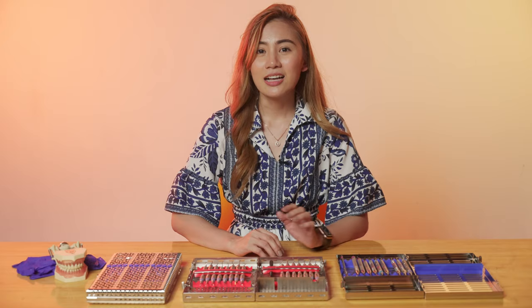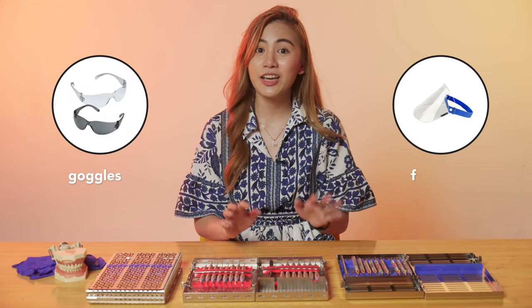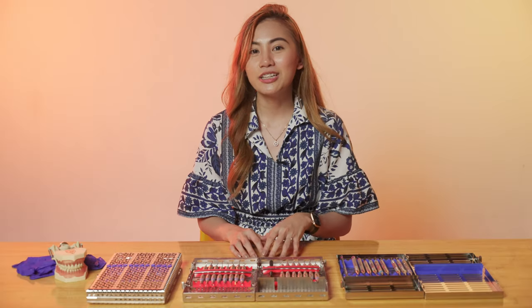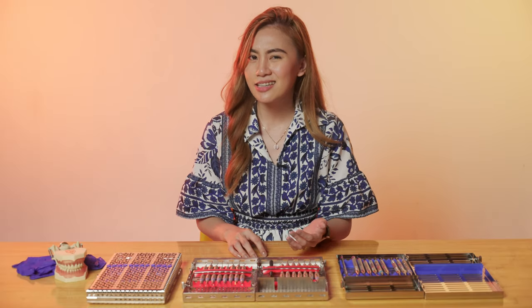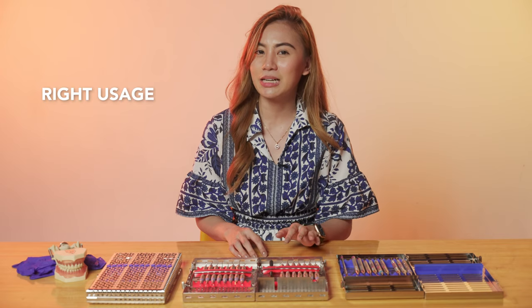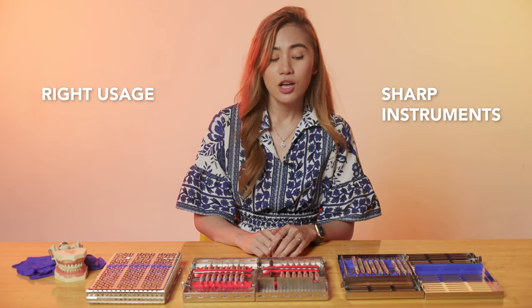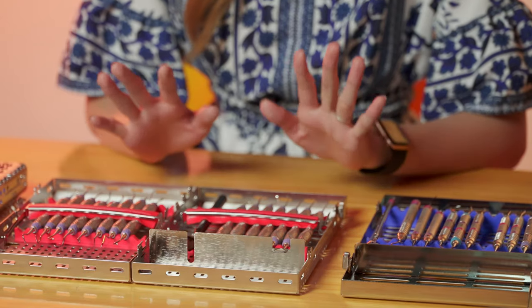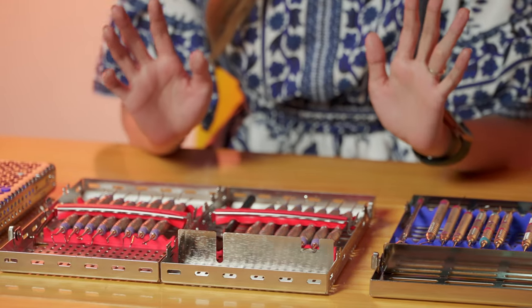It's really worth it. As in, make sure you're wearing goggles and face shield if you remove a calcular deposit using new Friedy scalers kasi talagang tatalsik siya in your face. You can really remove calcular deposits easily and effortlessly basta tama ang paggamit and sharp ang instruments. So, I bought my own when I was still in my dent years. And some of it, I still use it up until now.